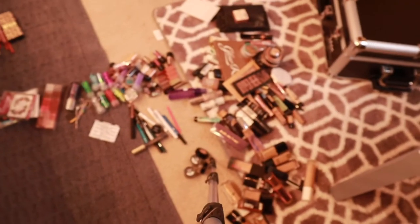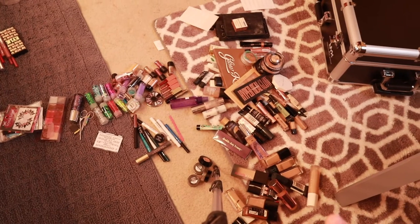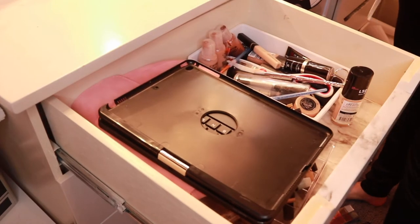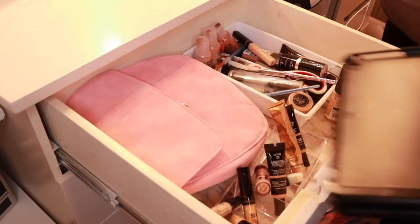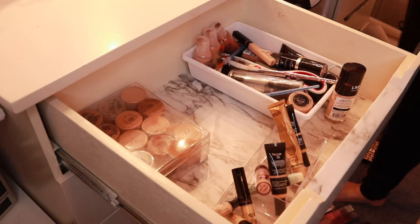I put everything down here. Yeah, so there's my foundations, concealers, and so on. So now we're gonna go to the first drawer right here. It's really messy, so bear with me. So this drawer, I want my foundations in, because this is just how I pad it. So yeah, I'm gonna go ahead and clean it out. This is just an iPad case, so random, and a makeup case. That's good.